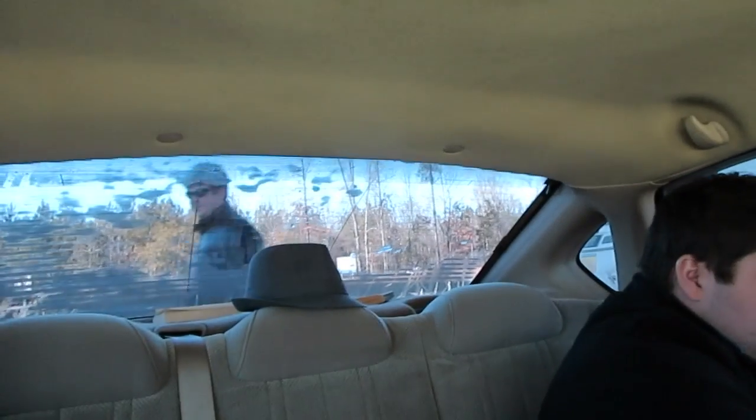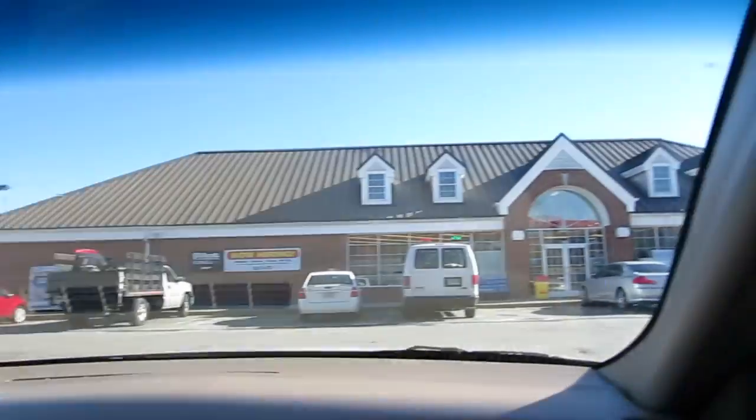Kenan's cleaning the windows. Tell them how much we filled. We filled the Impala, an entire tank of gas, for $39. I don't get that. That's like half what it should be. Greatly appreciate it.